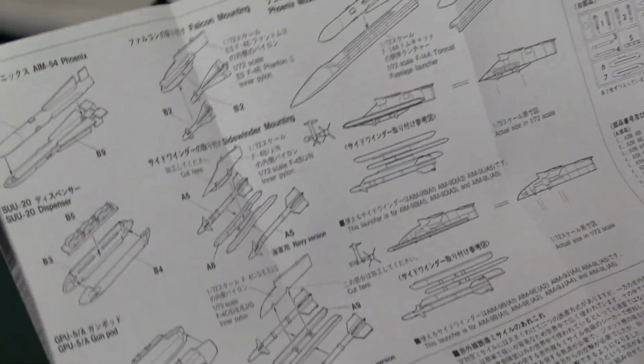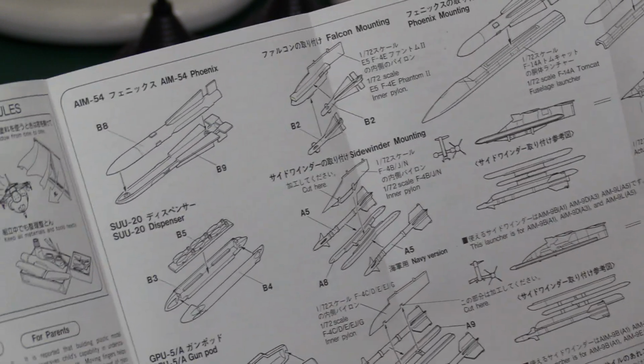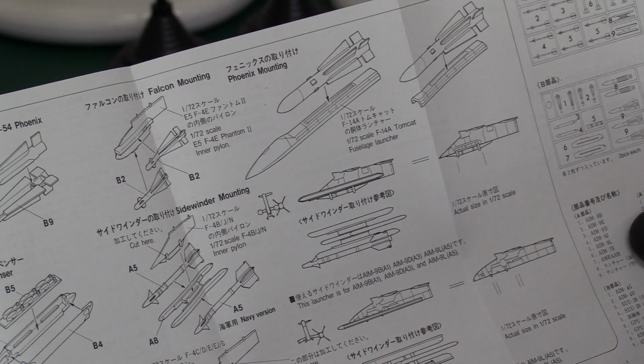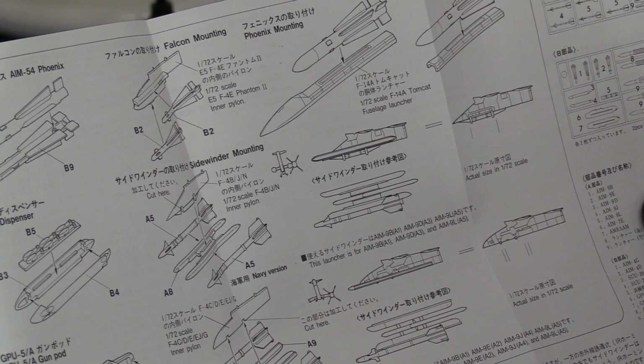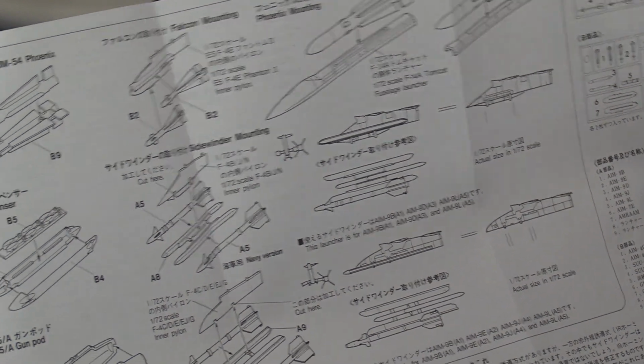Phoenix, they've actually shown this in quite a different way to the other one, haven't they? The instructions are perhaps a later generation, I don't know. You've got the pallets for your Phoenixes there, because they have these great big pallets, of course, for the Phoenix, don't they? And then you've got your rails and all your pylon rails and pylons. So they provide everything you need, really.